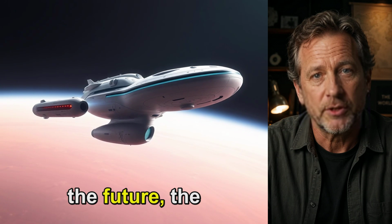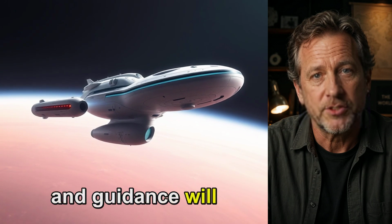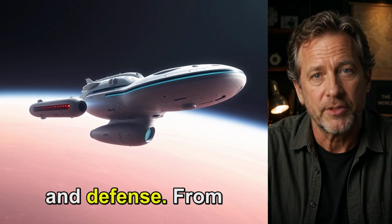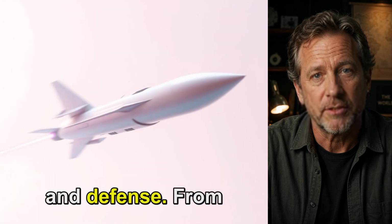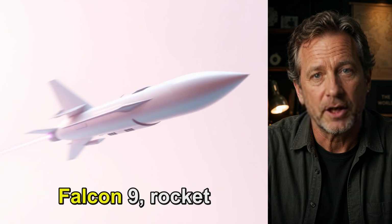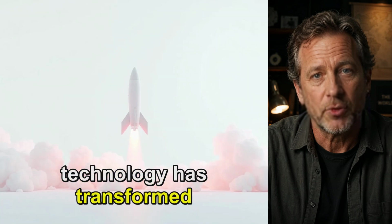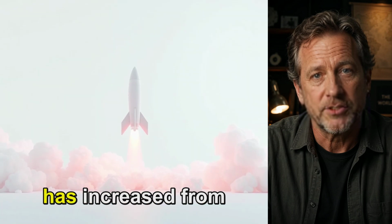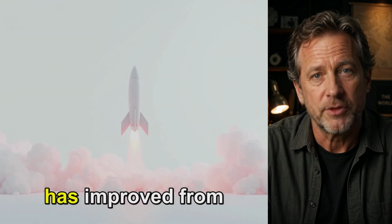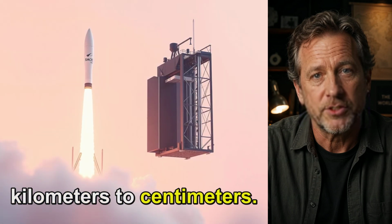As we look to the future, the boundaries of speed and guidance will continue to expand, enabling new possibilities in space exploration and defense. From the crude V-2 with its spinning gyroscopes to the autonomous landings of Falcon 9, rocket technology has transformed the world. Speed has increased from Mach 5 to over Mach 25, and guidance accuracy has improved from kilometers to centimeters.